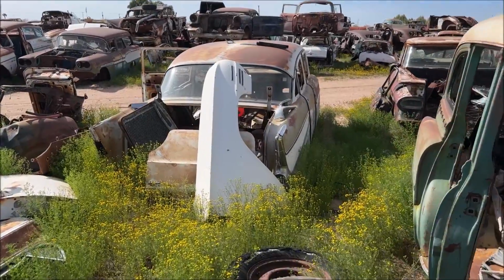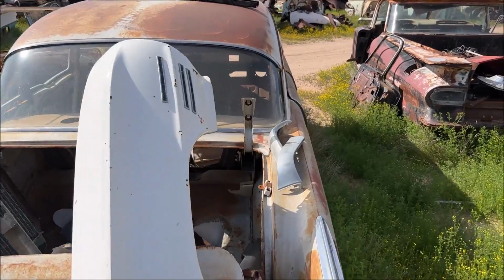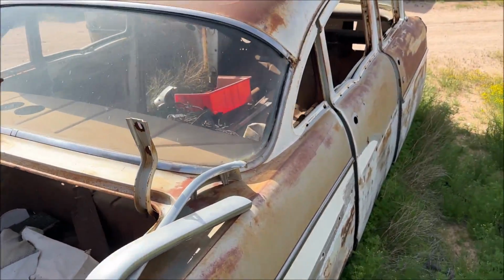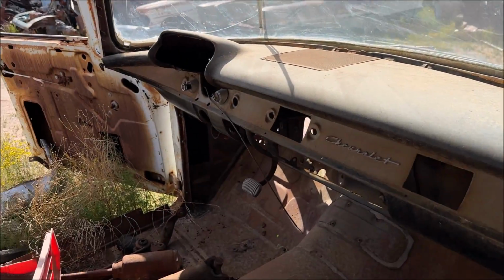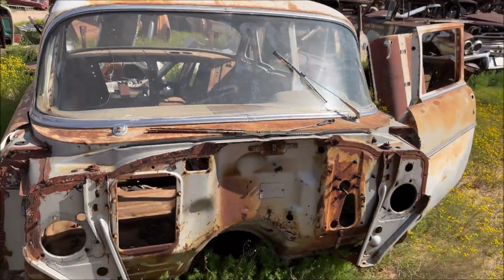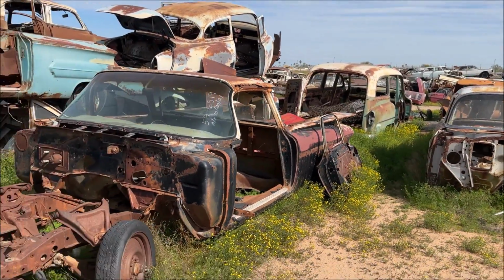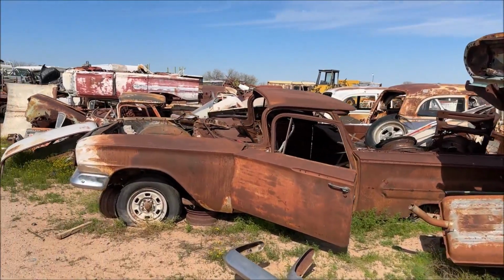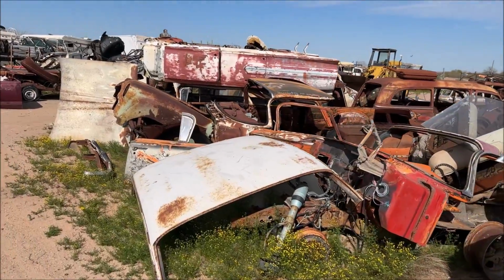There's one you don't see every day in a junkyard, this 57 Bel Air. Unmistakable from those tail fins, but it looks like the entire front clip is missing, as is most of the interior. Cool car though, next to an El Camino. I guess certain cars you can identify just in pieces, right?